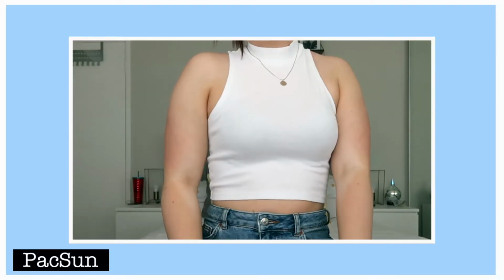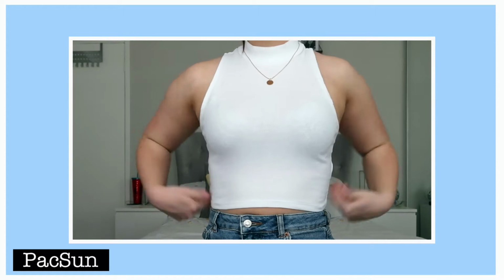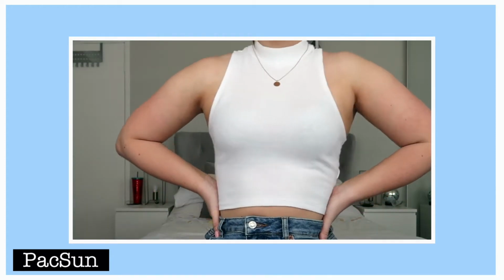So the first basic pieces I want to talk about, which I have got so much use out of, are these basic crop turtleneck t-shirts, and they are honestly just the easiest things to wear. You can wear them with almost anything. You can wear them with smart trousers and they look nice, you can wear them with jeans, you can wear them with shorts, you can even wear them with joggers, and they're just such a basic simple t-shirt to have but still adds something a bit extra to your outfit.